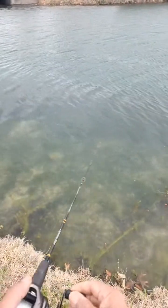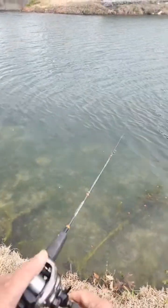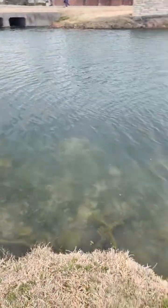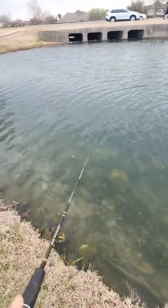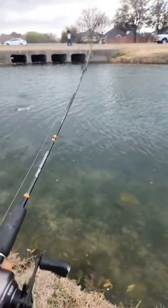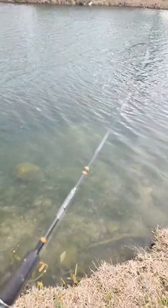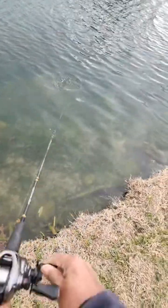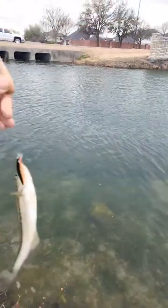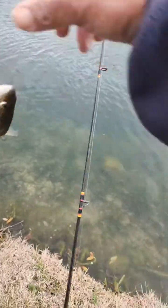Oh man, so they are doing the spawn. Okay, remember that bass, little bed right there. There's another bed over here. I don't see anything on that, but I didn't see anything on the other one either. So, oh, he's on. He's on. Oh, man. He's a little guy. All right. Well, I foul hooked him. Felt bigger than that, but hey, counts.